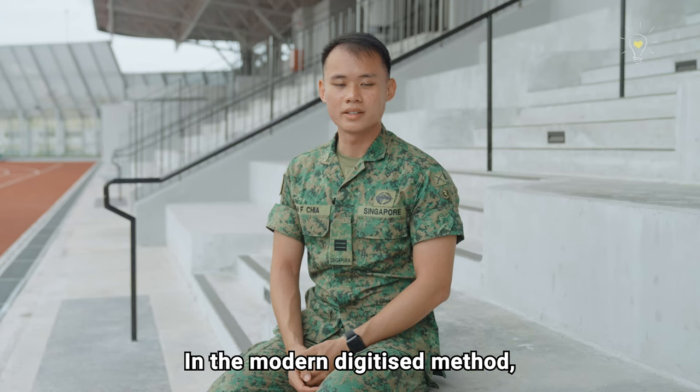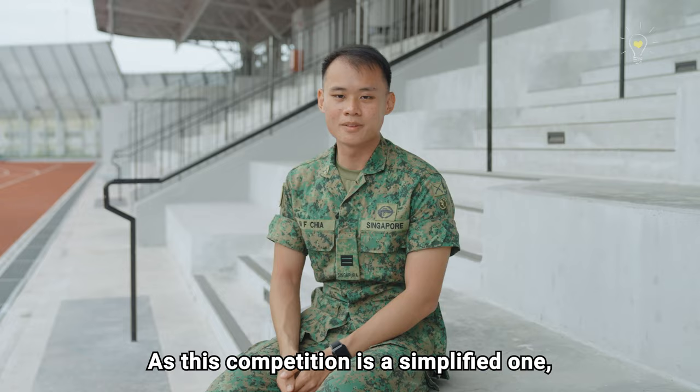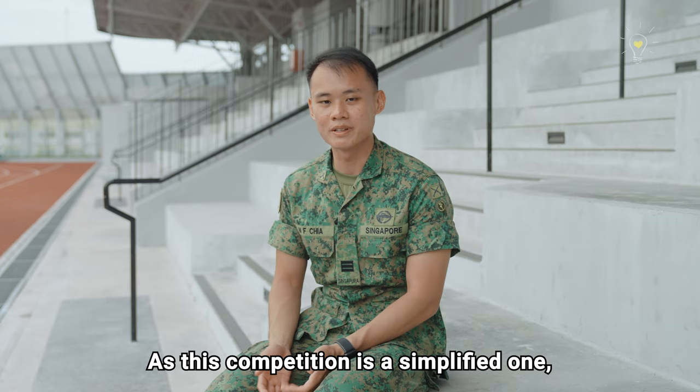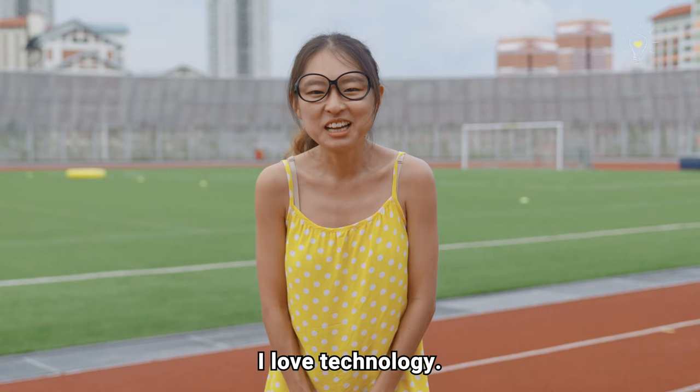In the modern digitized method, the four observers relay back information to their command post. We actually have a software to assist us in the complicated calculations. As this competition is a simplified one, we'll be using Excel to simulate the calculations. Okay, for our last mission, the angle to fire will be 70. Yes, that's all. I love technology. It's come a long way.